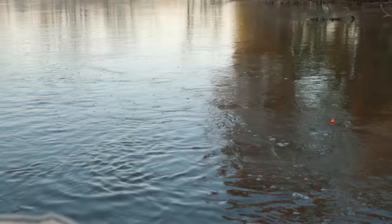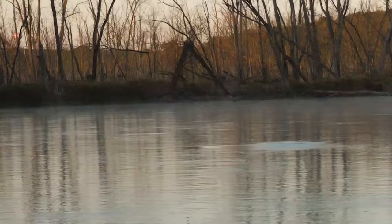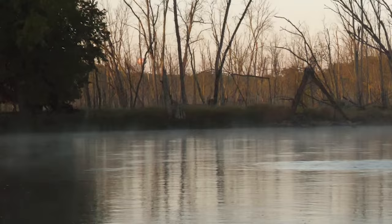Well, Mike is gonna lead us off here this morning. I'm gonna film his bobber and see if I can get a sweet bobber down and some awesome jumps. Yep. Got him. Got him, baby. First cast of the day, baby. Oh, he's headed towards that wood.